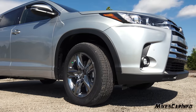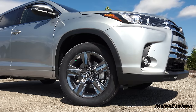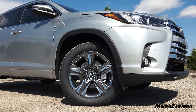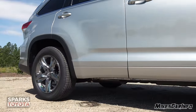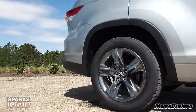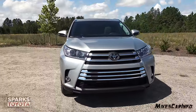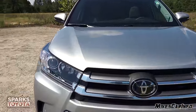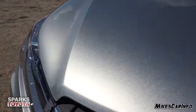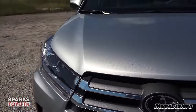This Highlander is sitting on 245/55 Toyo tires, wrapped around 19-inch alloy wheels with a smoked chrome cladding. It also has four-wheel disc brakes with ventilated disc rotors in the front and solid disc rotors in the back. The name of this color is Celestial Silver Metallic, and the sun's shining right now, so hopefully you can see what it looks like. Hopefully the camera will do it justice.